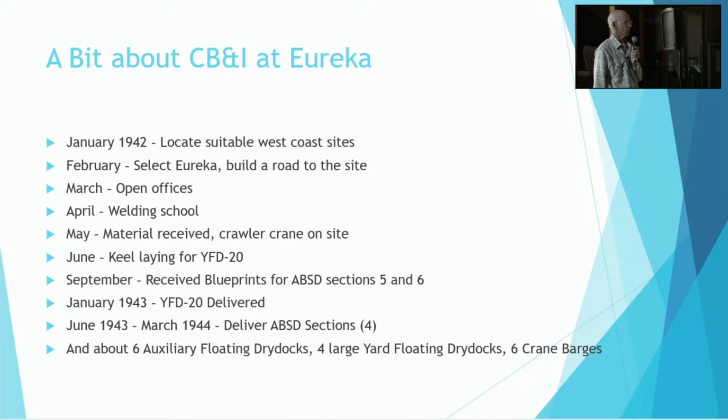And they built 4 more beyond that, as far as I can tell, of the smaller size that aren't quite as big. So in addition to building these 4 big sections, they built 6 auxiliary floating dry docks and 4 large yard floating dry docks and 6 crane barges. So they're quite busy here during the war. Just a typical place in America, right? 3,000 workers, and pretty much you had steady employment if you could find a place to live.